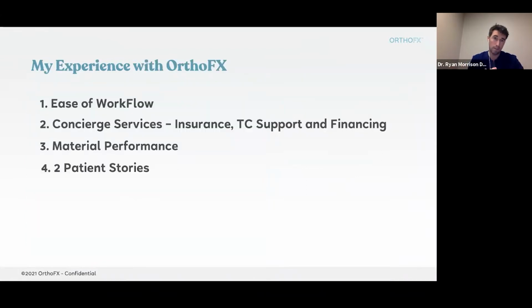So the four things that I would love to talk about today: the ease of workflow, the concierge services that OrthoFX has launched, and the material performance, as well as two patient stories that I think can help describe the ease of use. The common theme I really want to focus on is what we feel at our office, me and my staff: OrthoFX is an extension of our staff. We really feel like they're part of our staff. We really do, and that is an honest answer. I think the different services that they offer will help explain why.